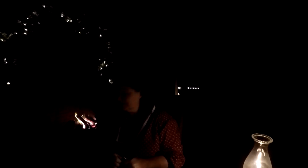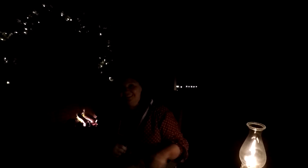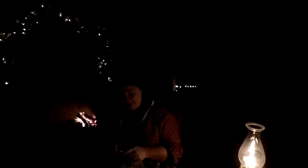Absolutely. And the cabin really would warm up pretty well with the fire going and a bunch of people in it. And the door closed. Yeah. With the door open, it's not going to get that warm. It would cozy up pretty quickly.